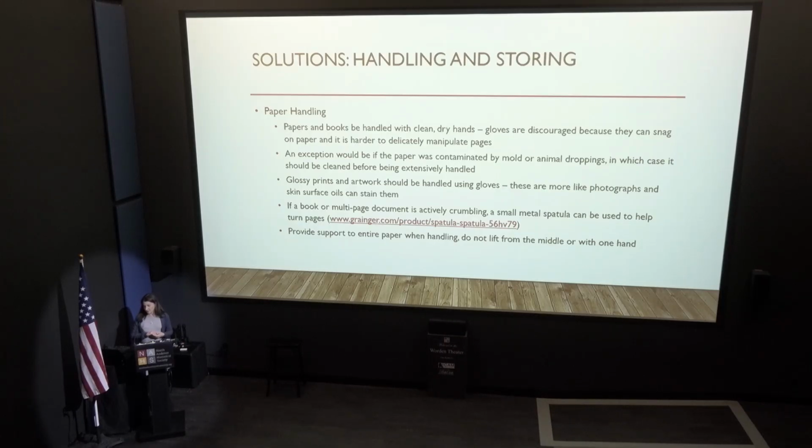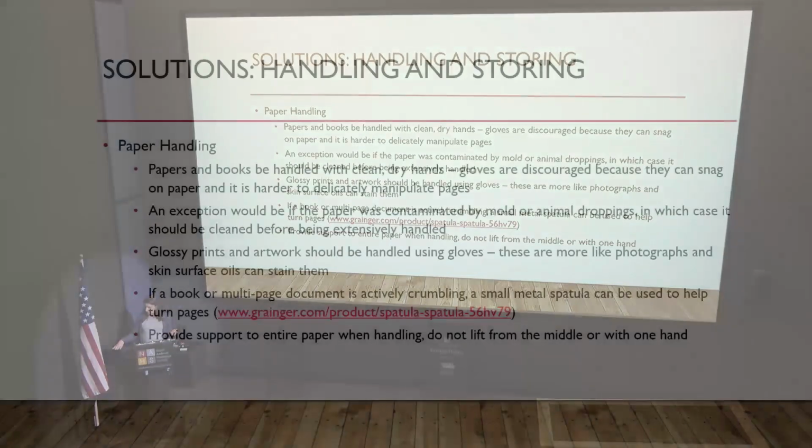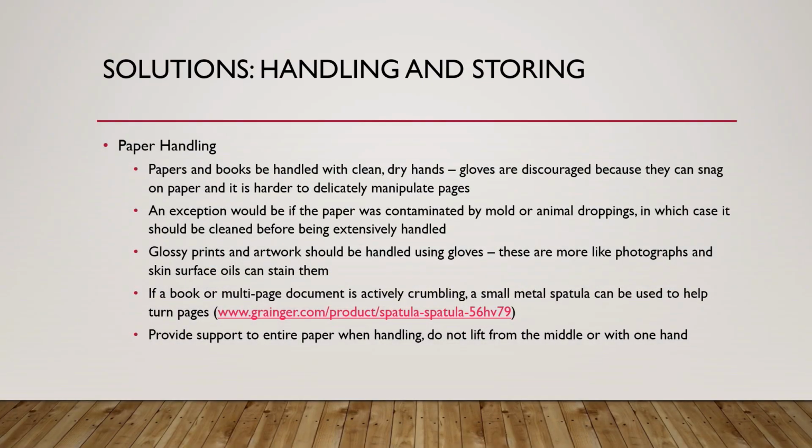Glossy prints and artwork should be handled using gloves because these are more like photographs and skin surface oils can stain them. So if you had a pastel or a drawing or anything like that, you would actually wear gloves. If a book or multi-page document is actively crumbling, you can use a small metal spatula to help turn the pages. And you always want to make sure to provide support to an entire piece of paper when you're handling it. Don't try to lift it from the middle or with one hand.